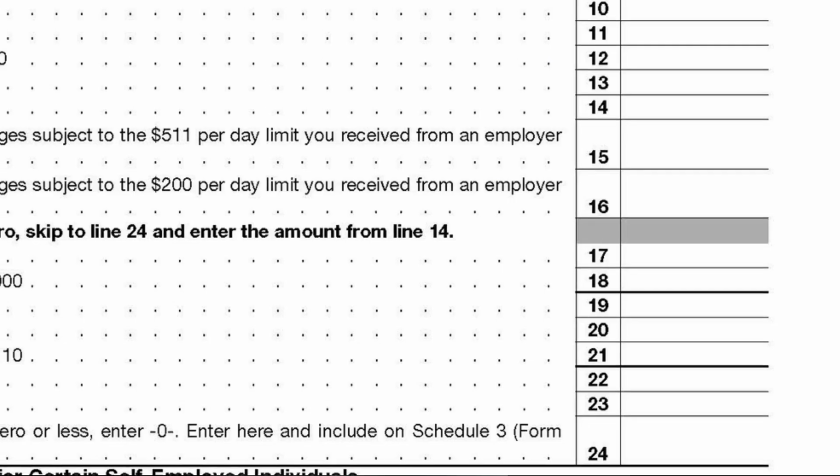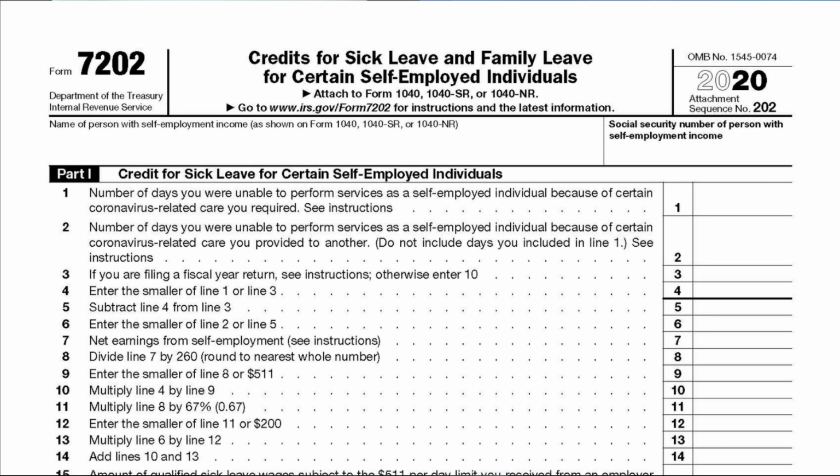Now, IRS has also, for this year, created a form for sick and family leave credit for self-employed individuals. That form is 7202. And this form is strictly for self-employed individuals who also have COVID-related illness issues regarding family leave or sick credit. Now, businesses will file 7200 along with Form 941. Self-employed individuals will file Form 7202 with their federal income tax return.